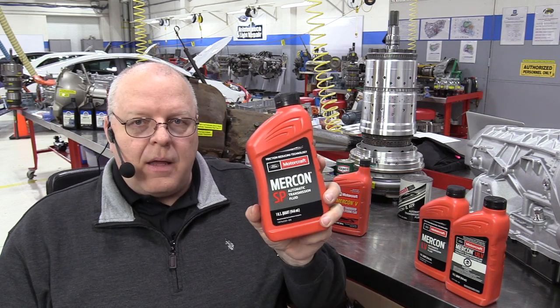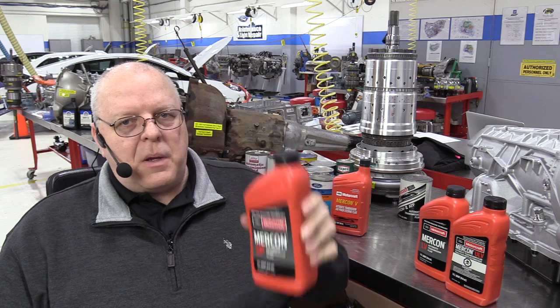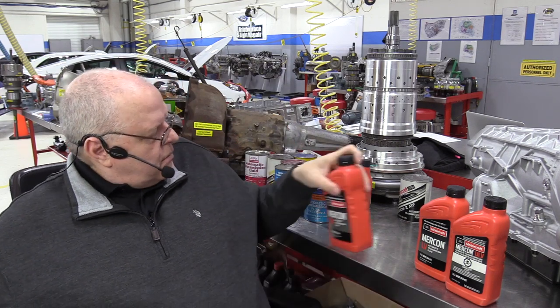Now, the Mercon SP fluid, if we look on the back here, it says do not use for applications where Mercon V, the previous fluid, was called for, or the newer Mercon LV or the Mercon ULV. So this is only Mercon SP, and it's only for specific automatic transmissions made by Ford. So don't interchange the SP with other previous or newer fluids. All right, so that was 2001.